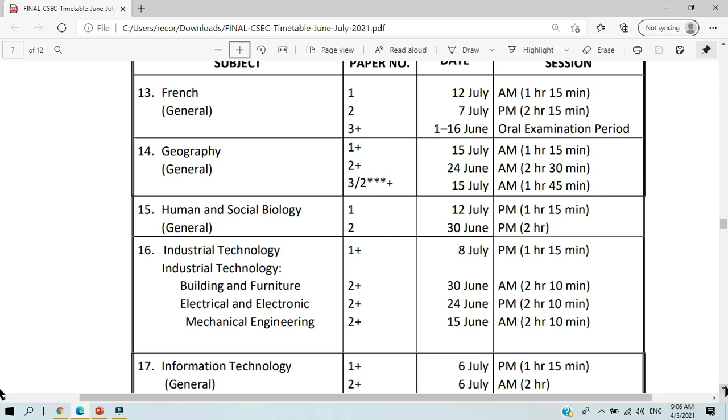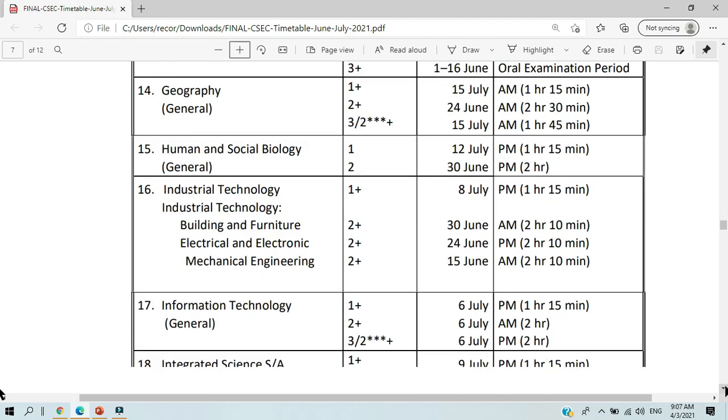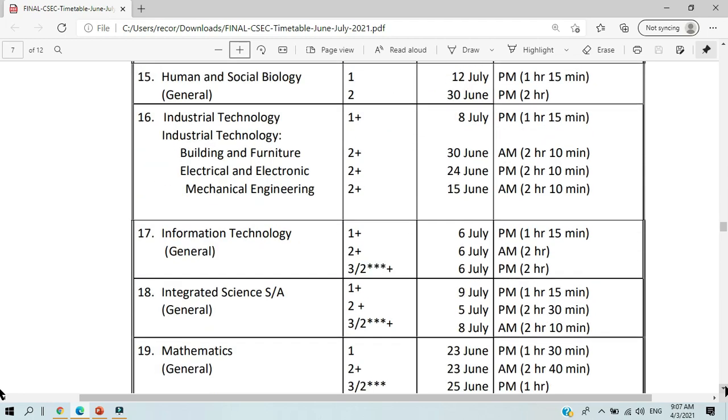So we go back to industrial technology, which is looking at building and furniture, electrical and electronics, and mechanical engineering. The first subject here comes up on the 30th of June, and this is a 2 hour and 10 minute exam for the morning on the 24th of June. However, in the evening, we're going to be having a 2 hour and 10 minute exam for electrical and electronics. Then we have on the 15th of June mechanical engineering, and that is, of course, going to be a morning exam for 2 hours and 10 minutes.